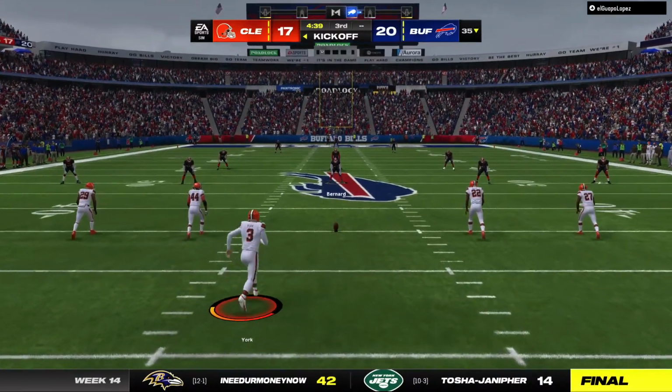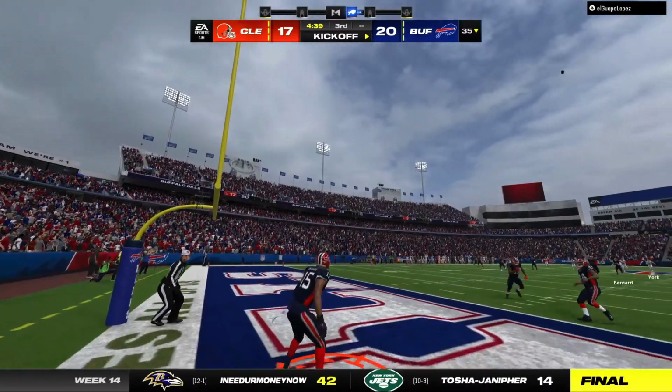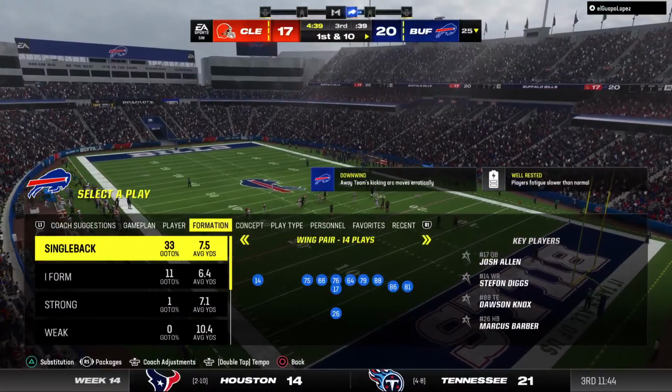New York ready, and here we go as he sends this one away. And he'll just take a seat, and the drive will begin at the 25-yard line.